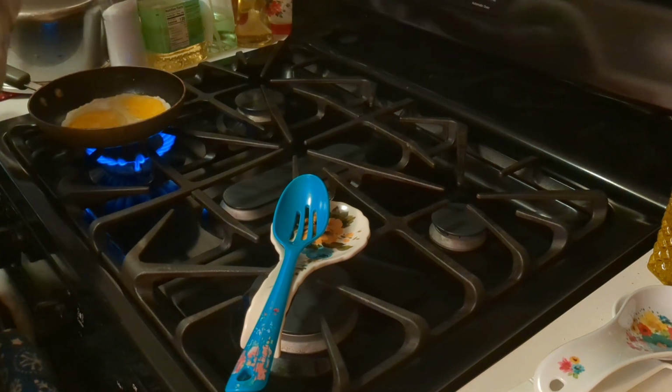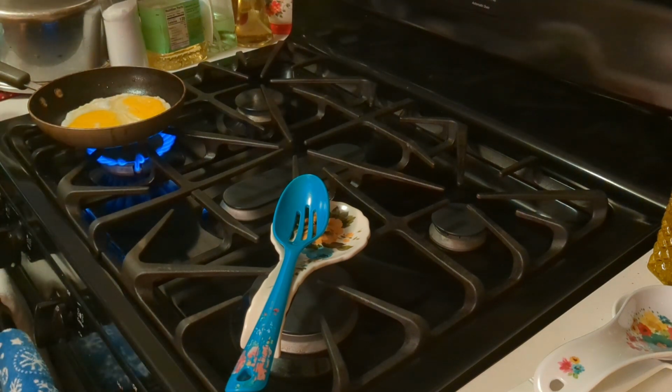While that's cooking, I'm going to backtrack over here because I remembered that I forgot to take my medicine this morning. Today is Saturday, so let me get my pill out for Saturday. I'm finding that if I don't take this medicine, I feel it the next day.